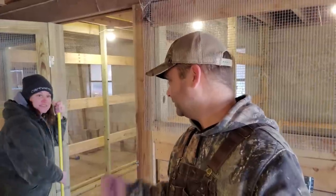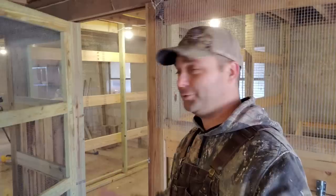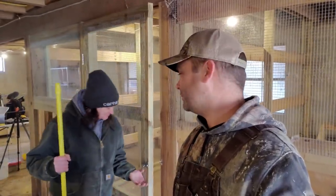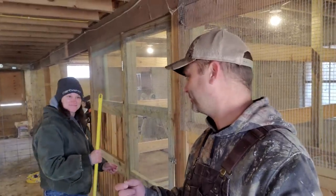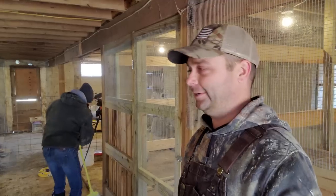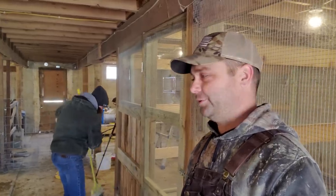And so we are down to 19 chickens now. That is way more chickens than a couple of people need. Probably you only need 2 chickens per person. So 4 people, 4 chickens. 4 chickens would be probably plenty for me and Rebecca. But we end up sharing all of our eggs with our family and giving those away to family and friends.